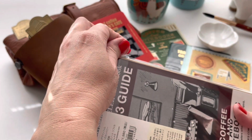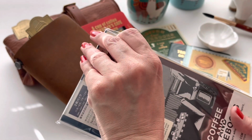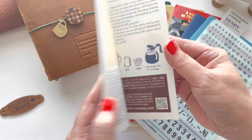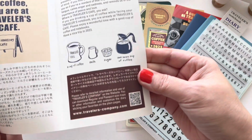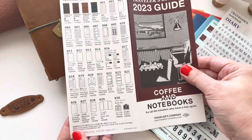So why I like getting the dated version of this is it also comes with its own sticker set as well. So this is the guide that comes with it. It always has a unique message on the inside, and sometimes some little drawings like this. So I'll probably cut those out and put them on my cover as well.